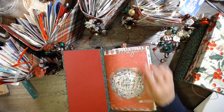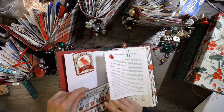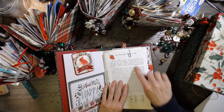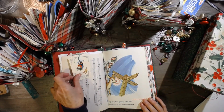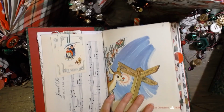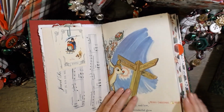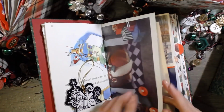I've used some Christmas scrap paper. I've just put a lot of different things in there. There's pockets with just things to cut out. Oh, and this one is how Rudolph came to be. It's the story of Rudolph. You can read that. Some cards. Maybe I will come down a little bit so you can see this part better. There we go. Oh, that's too close. Up close and personal. So there's that. Just some different ephemera that you can play with.